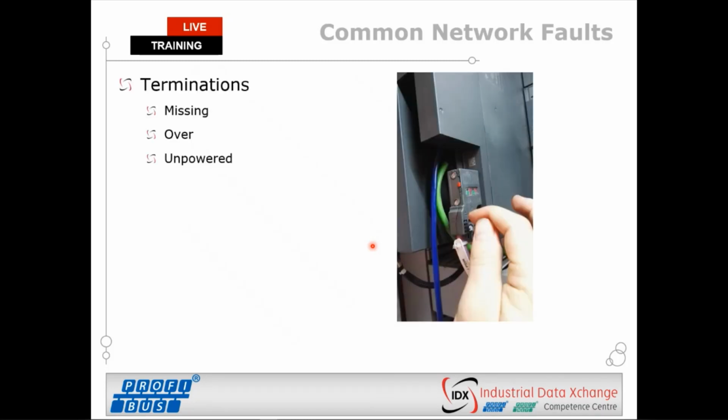As I mentioned, the most common cause of network failure would always be terminations. So having a missing termination, the example over here, you have a plug that's plugged into a controlling station. You can see that that switch is at the bottom, which indicates that the switch is off. It should actually be on because I only have 1 cable coming in here.